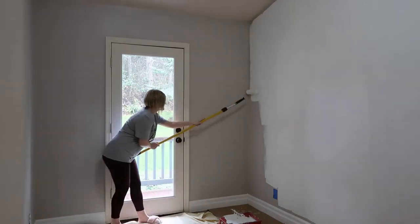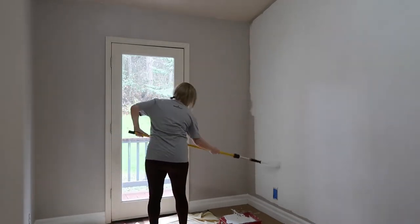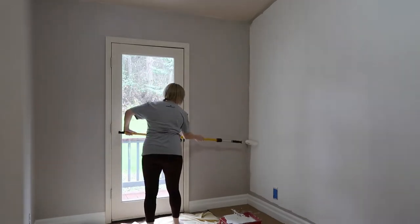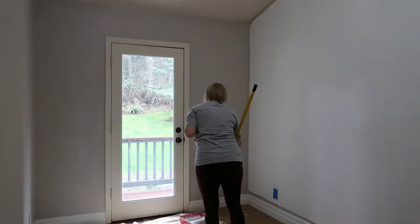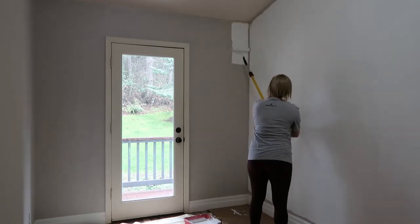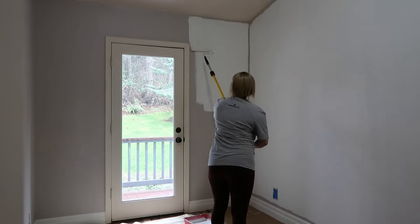So now I'm motivated to do all sorts of painting in our house. We have a lot of doors that are like cream and they're just really scuffed and dirty. So I'll still wipe them down, but I'm motivated and ready to paint my new office and all the doors in our house. So once you get going, it's not so bad. I think sometimes just getting started is the hardest part.